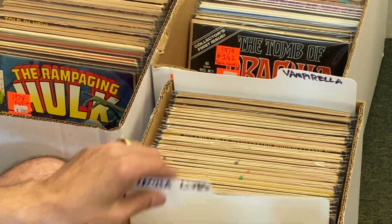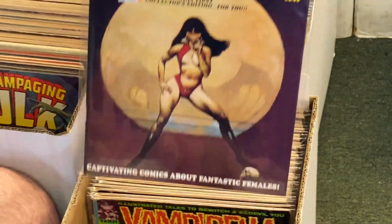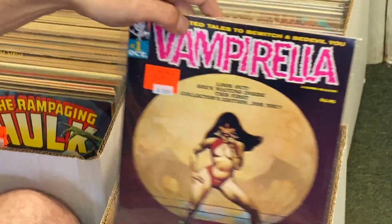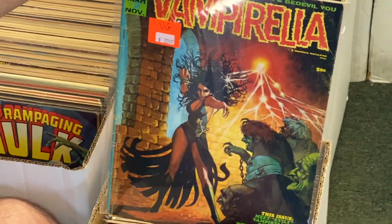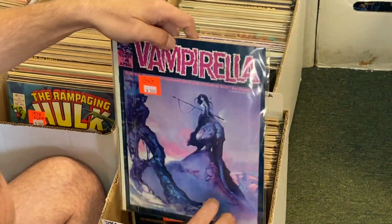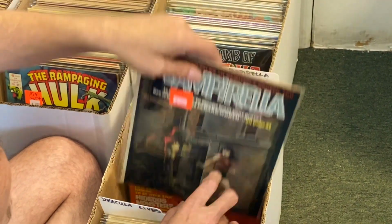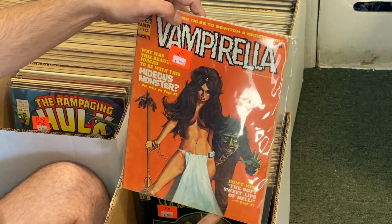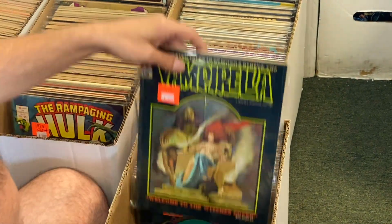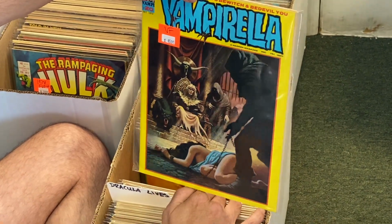I don't know. All right, so then we got some Vampirellas. Here's a reprint of number 1. Even those are $50. Here's number 2, beat up. No one cares about number 2 though. Another beat up, number 4, $10. Boy, when these are in high grade, they look great. You got that one, that one's pretty. That's a particularly good one.